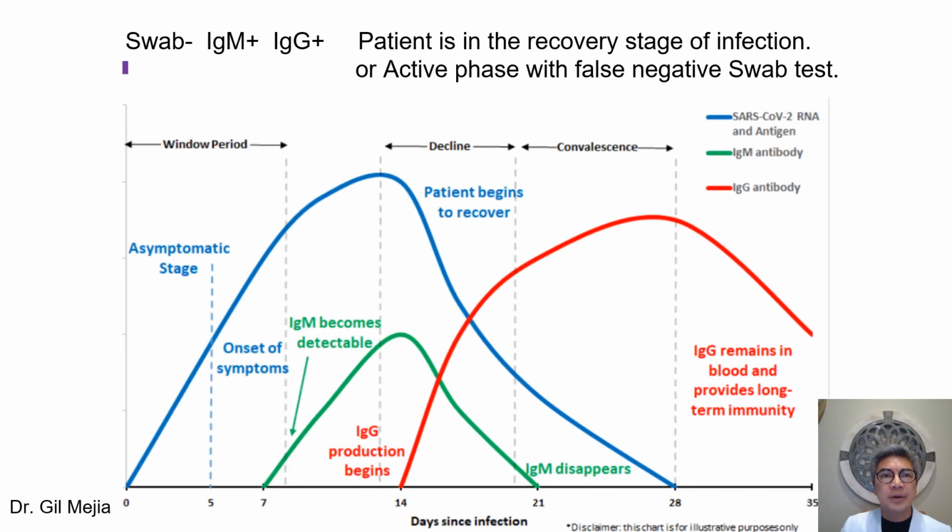Now, what about if the swab test is negative, but both of the antibodies are positive? That's actually a good sign that you are in the recovery stage of the infection. You're feeling better. But on the other hand, if you're not feeling better, you're still very, very sick, it's probably because the swab test was a false negative.